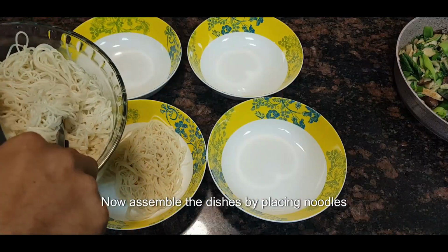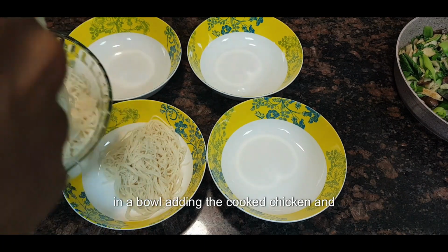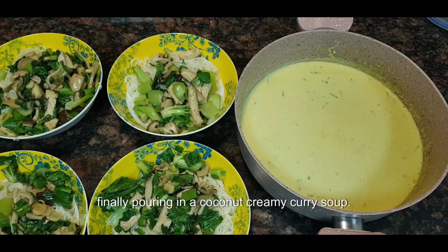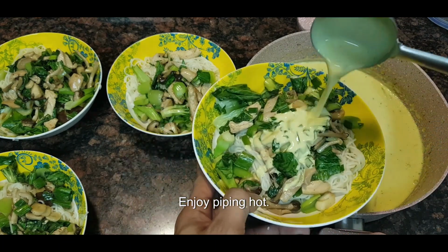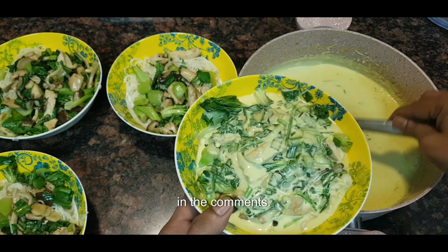Now assemble the dishes by placing noodles in a bowl, adding the cooked chicken and mushrooms and all other vegetables, and finally pouring in the creamy coconut curry soup. Enjoy it piping hot.